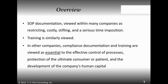Training, which is an integral required component of regulatory documentation and certainly a regulatory requirement unto itself, is very similarly viewed within organizations. We're talking about how it takes too long, it costs too much, there's too much effort that we need to do. We can achieve the training levels that we need in other ways.